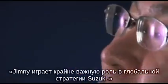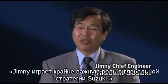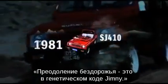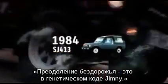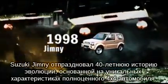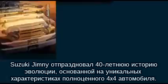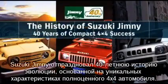Jimny plays an extremely important role in Suzuki's global strategy. It's a fully fledged compact four-wheel drive vehicle like no other. Going the distance on rough terrain is just part of Jimny's genetic makeup. Suzuki Jimny. Jimny celebrates 40 years of evolutionary history built on the unique characteristics and strong presence of this fully fledged compact four-wheel drive vehicle.